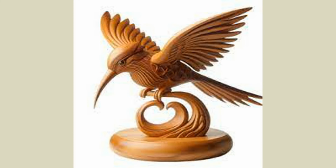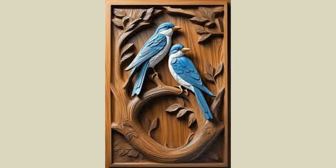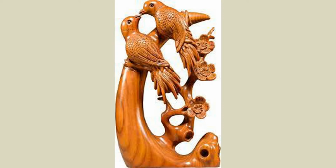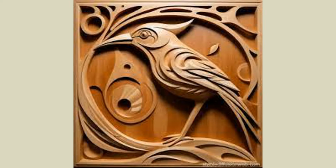This guide emphasizes the therapeutic benefits of crafting, encouraging you to immerse yourself in the process as a form of self-care and mindfulness. The resulting art not only beautifies your space, but also serves as a reminder of your creativity and dedication.